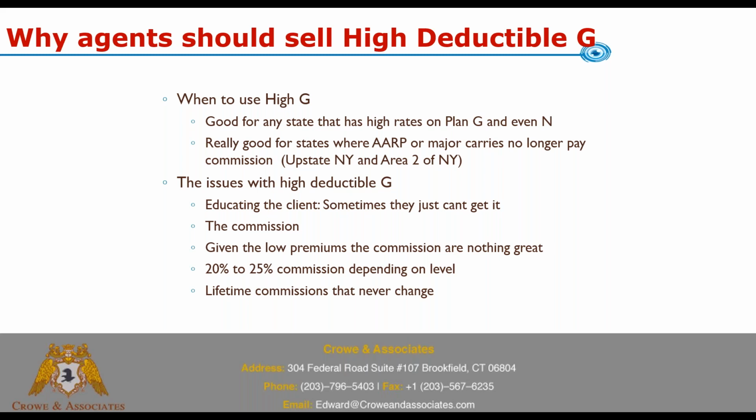anymore. High deductible G, not only does the math make sense on it, so you're doing your client a favor, but you're also getting paid. You're helping yourself. So it's a really good option, I think, and I think it's something that's going to have to be embraced more and more. So if high deductible G is a good option for your client, it's a good option for you. The math makes sense. What are the issues?